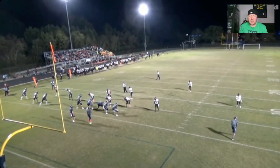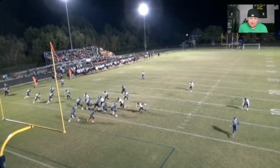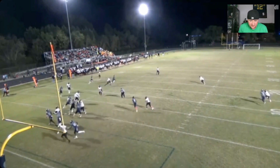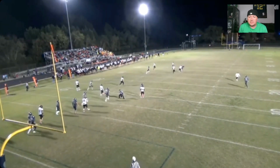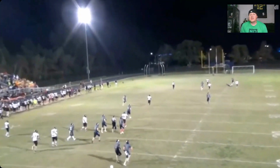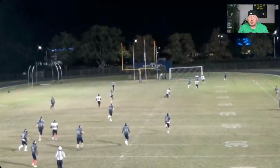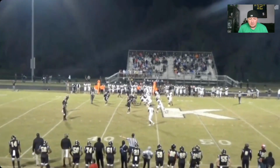Let's just circle everybody. He's probably the tallest one, so he might be on the inside. Maybe. I could be wrong. Get downfield. Of course, you're going to get 6'3" with speed. You're getting it downfield. Is that the same play? It might be the same play. Again, 6'3", you got speed. You're getting him downfield. We're going to see him make plays downfield. We should.